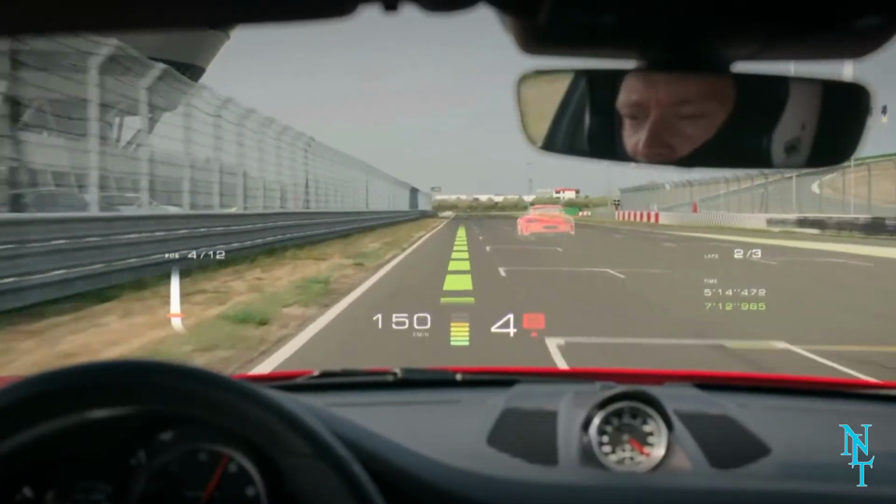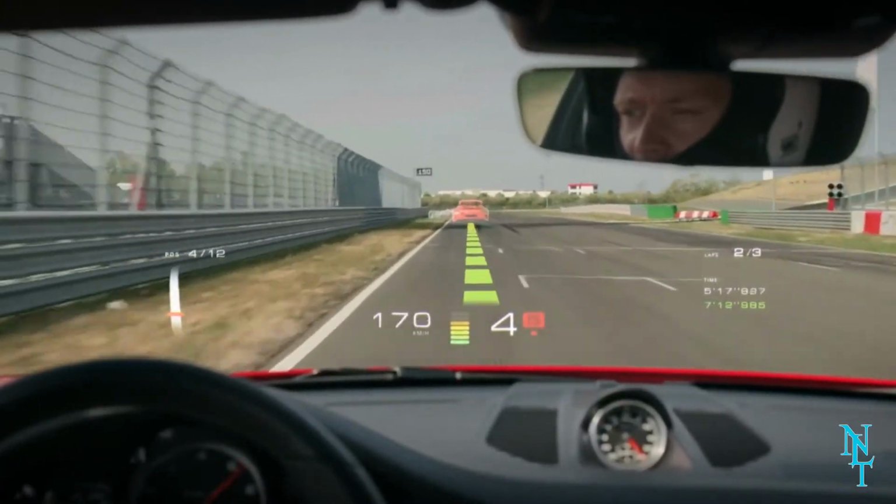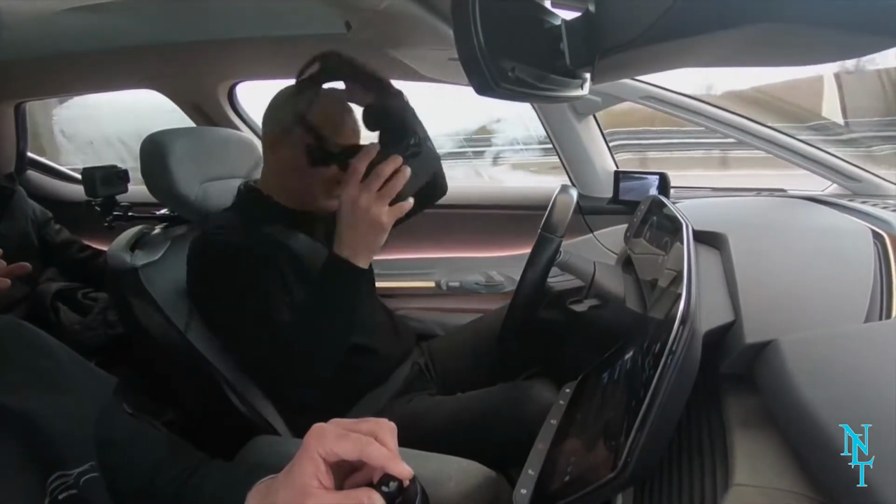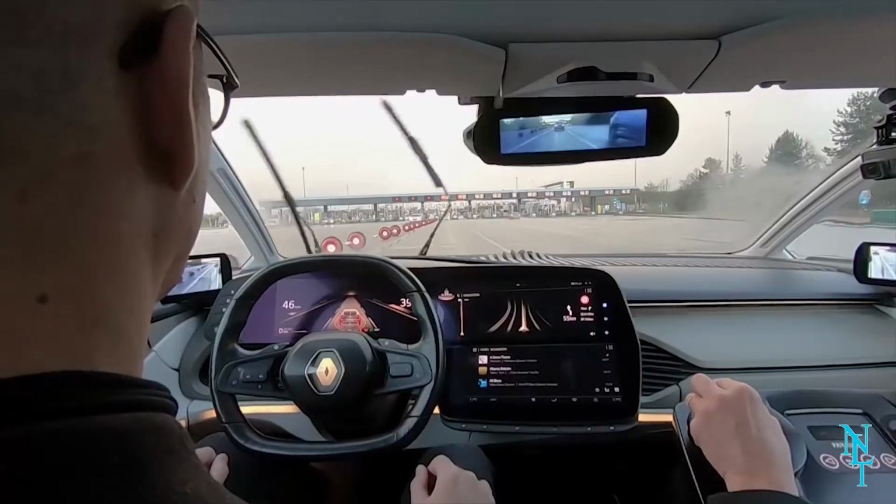Hopefully, as virtual reality technology continues to advance, so will these test scenarios, so we can reach a point where the fear of accidents involving self-driving cars will diminish entirely.